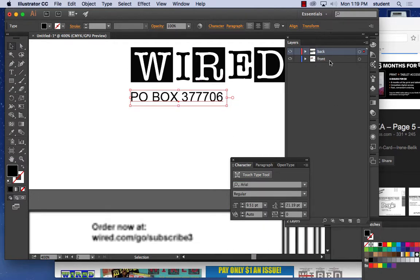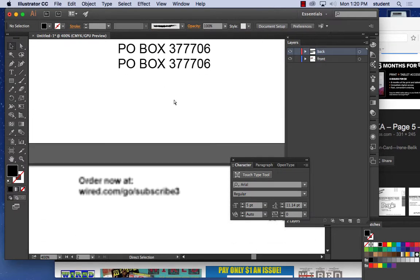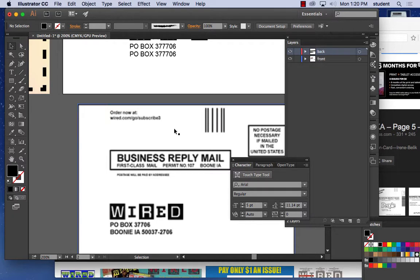And then we can duplicate that, make sure it's left aligned. Illustrator makes it easy now to line things up, because things highlight as you're moving them around, right? And I forget, where is this going? Boone, is that Boone? B-O-O-N-E. Iowa. And 50037-2706. Okay, very nice.